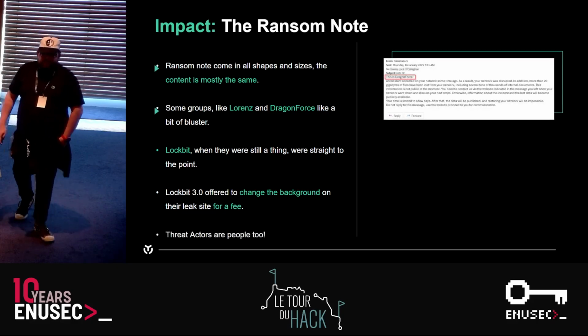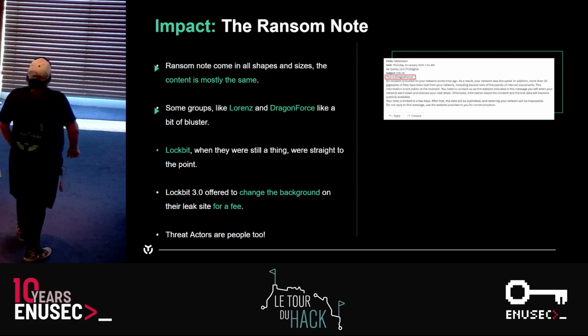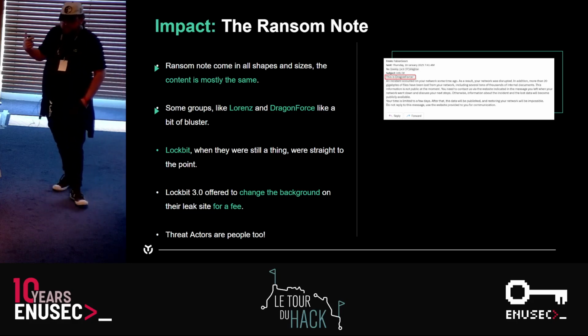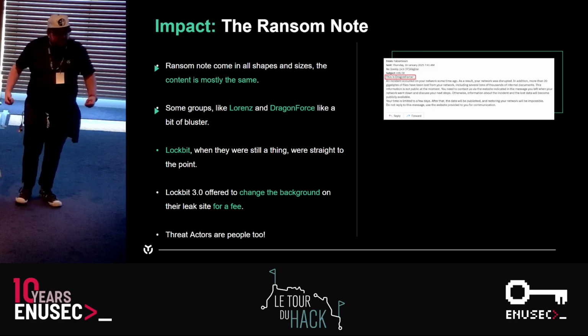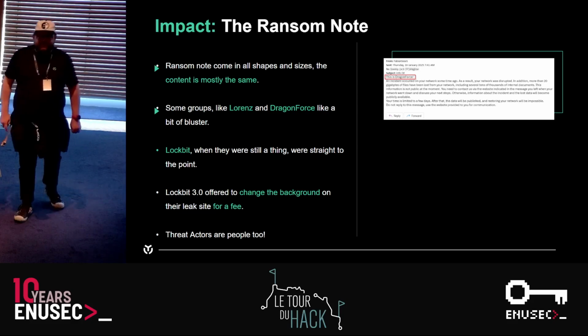And threat actors are people too. I quite like the Dragonforce ransom note. Not only did they leave the ransom note, they also email people. And it always starts off with, "This is Dragonforce." You're like, all right, bit of an ego on you, pal.